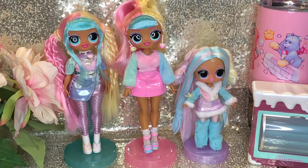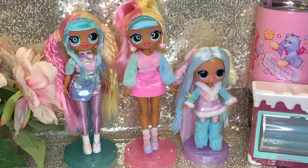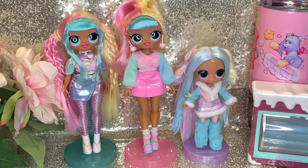So yeah guys, I would love to know who your favorite LOL character is, whether it's a little sister or a tween or an OMG doll. Do you have a favorite one or character in the show? Who is it and why? And show your work. No, I'm just kidding.